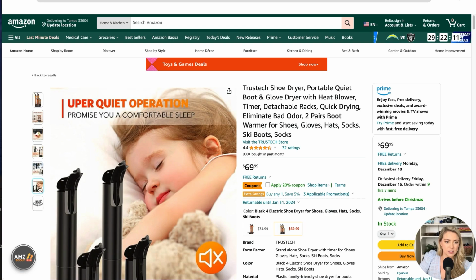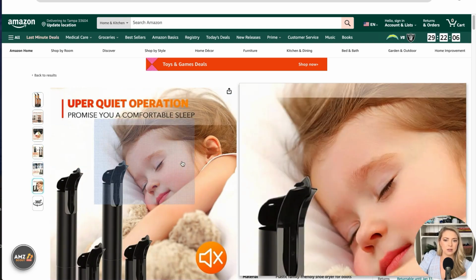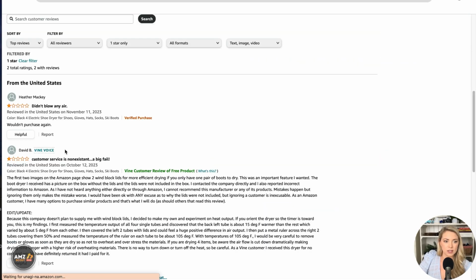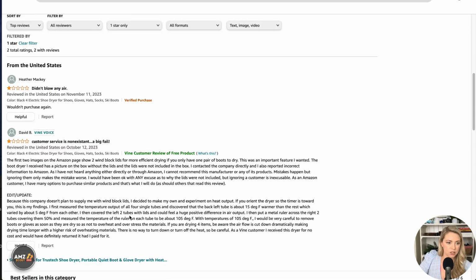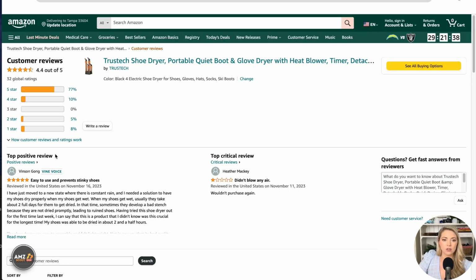I'm also assessing how good these pictures look, and whether I think I could make them look better. The other thing I'm going to do is go down to the reviews and look at all the 1-star reviews. "Didn't blow any air." "Wouldn't purchase again." "Customer service is non-existent." I like to see if there are any major issues with the product, so that if I'm going to launch something like this, I can make sure to address those things.